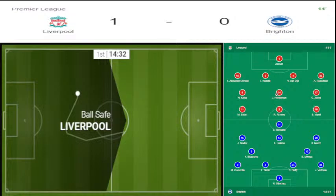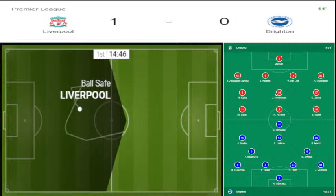Just because he knows Konate and Van Dijk are so comfortable on the ball, and they're such good defenders, he doesn't need to be back there. There goes Robertson again, look. It's full of confidence, this. It's very effective, but of course you can occasionally get short at the back, and twice in this game Brighton have carved out opportunities. March, you should have done far better.